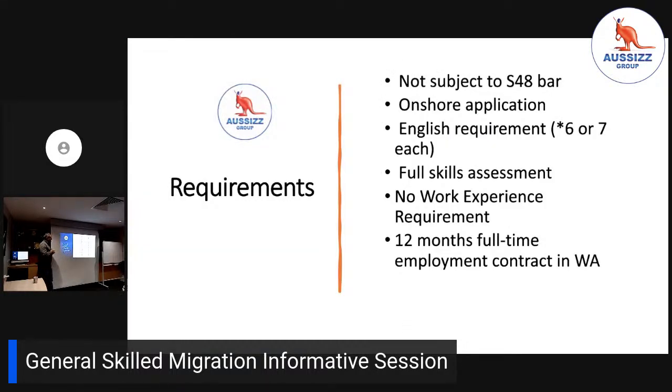But we've seen there's only been one round since this list was introduced. We've seen that the cutoff under this list was pretty high. For accountants, 491, it went as high as 110 points. For some of the other occupations, it went to 95 points, 90 points, 100 points.